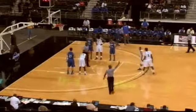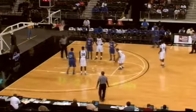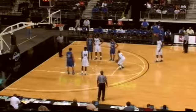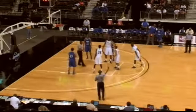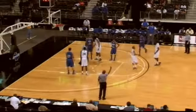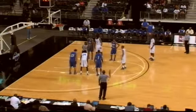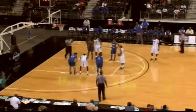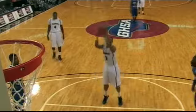Shaq coming in averaging about 22 and 11, and just a great prospect all around. And he is headed to Memphis to play his college ball. And may play a little football there as well, if time permits. Definitely has the ability, has been recruited as one of the top tight end prospects in America. So he's going to play both sports at Memphis.